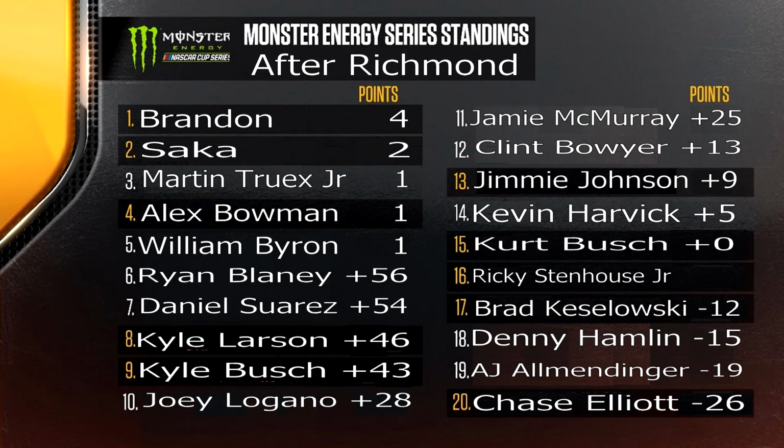Let's take a look at the standings after Richmond. Brandon with his 4th win. We're hanging on with 2 wins. Truex, Bowman, and Byron with 1 apiece. The cutoff is tied. Kurt Busch is in 15th due to his 1 extra top 10, but still very tight. Jimmy Johnson only 9 points ahead, and then Brad 12 points behind.